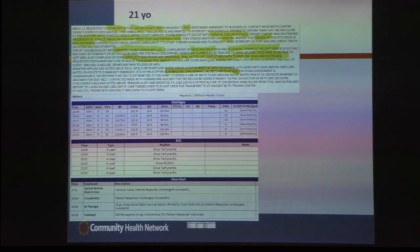All right, 21-year-old. That's another intercept regarding an MVA. We found a lady already placed in a cervical collar. She was the restrained passenger traveling at highway speed, and the driver was passing a semi when they struck another car head-on. The driver of the vehicle was dead on the scene. She's alert and oriented and denies loss of consciousness.